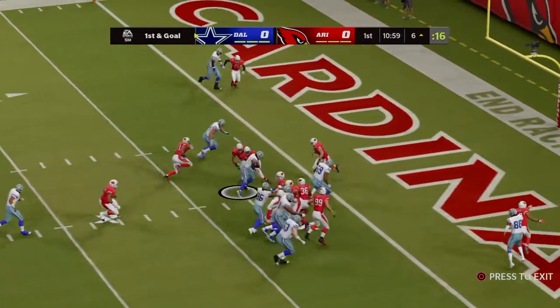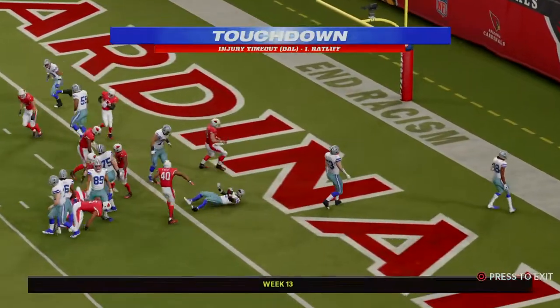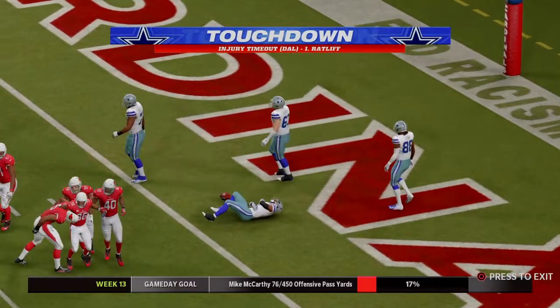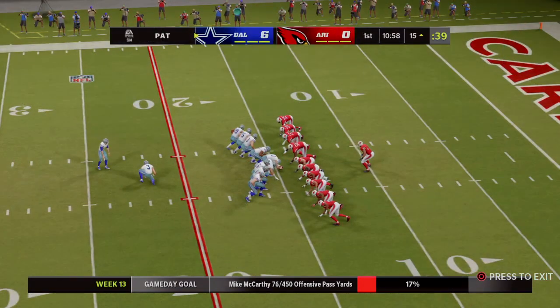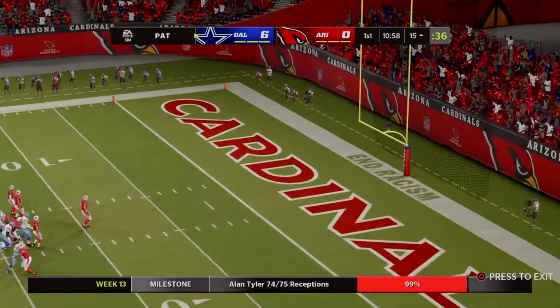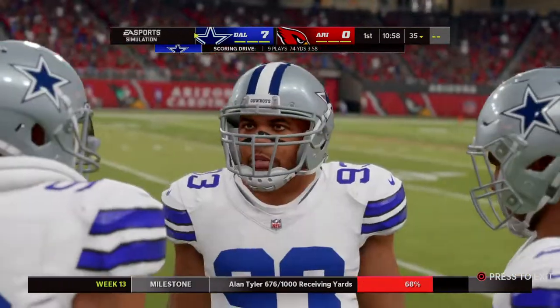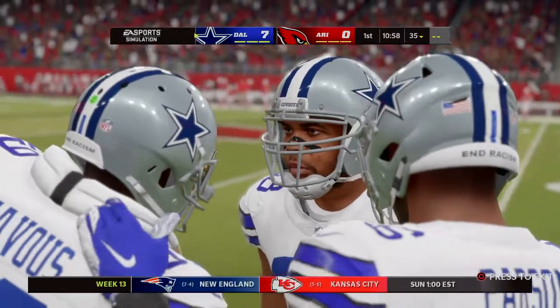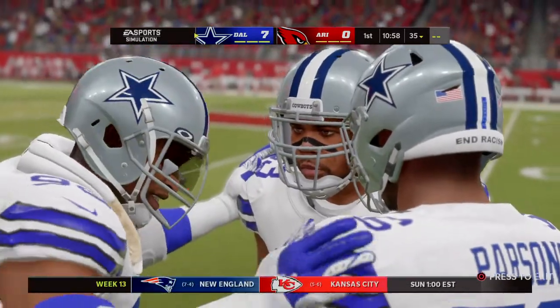They'll try and run for it on 1st and goal. And he'll take it into the end zone for a Cowboy touchdown. A great effort there. His 4th touchdown on the year. And the Cowboys take it all the way down the field and score on the opening drive. Lutz good on the extra point. And that makes the score 7-0.